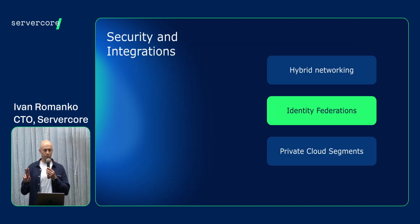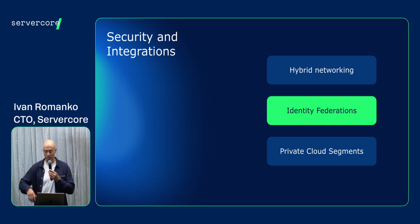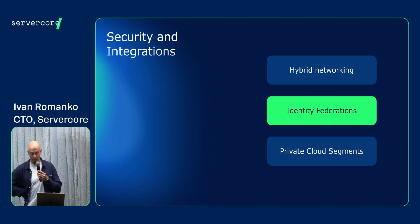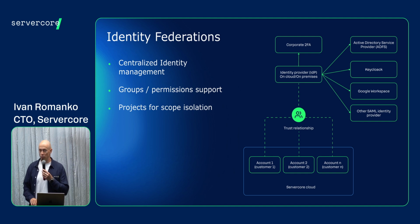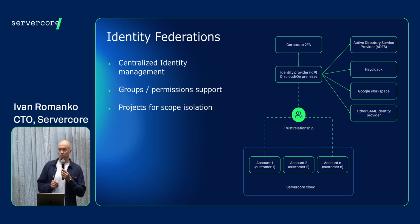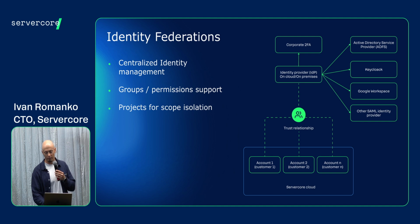So another important feature to have when you want to help customers with established business is identity integration. A typical organization tries to avoid problems with identity management. So a typical organization has something like Active Directory. You probably know what that is.